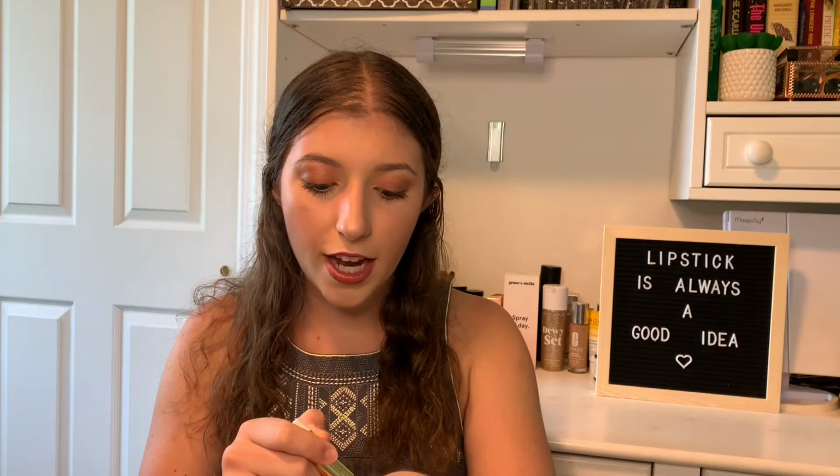Next up at number 2, I have probably my most worn lipstick. This is from the Too Faced Sweet Peach collection. This is in the shade Got Peach, and this is honestly like my perfect lip color. I wear this all the time. When I don't know what lip color to wear, I just throw this on.